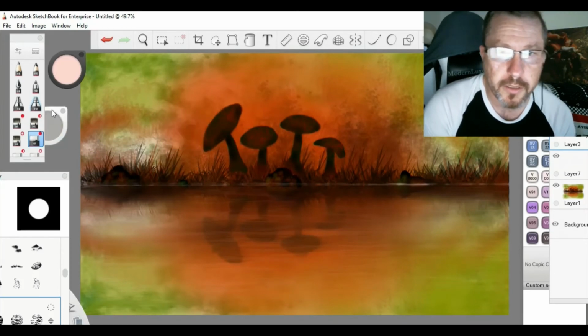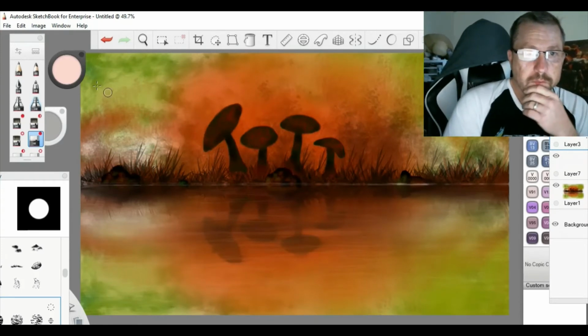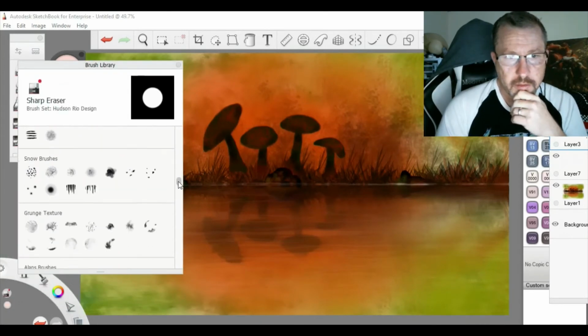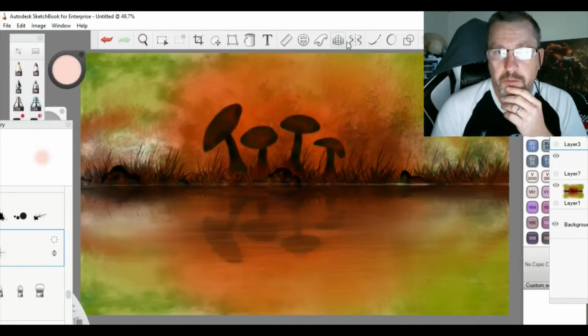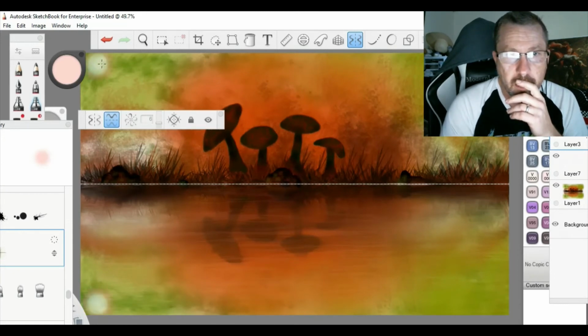So we're looking pretty good here, right? I'm liking the way this is going. Now, I don't really have a sun up in the sky, so let's see if we want to do a sun in the sky first. Now when I do this, I gotta remember to turn my symmetry back on. And I'm thinking the sun will be over here. And this is that glow brush that I used in my last video. I used it to create those effects in the sky.